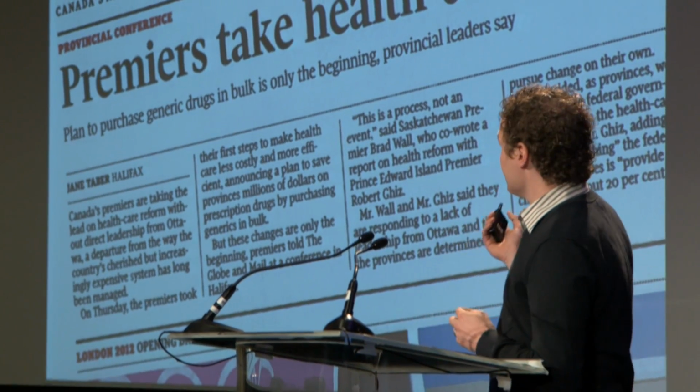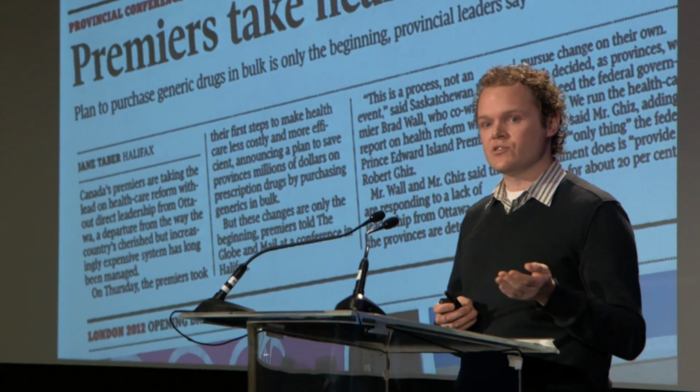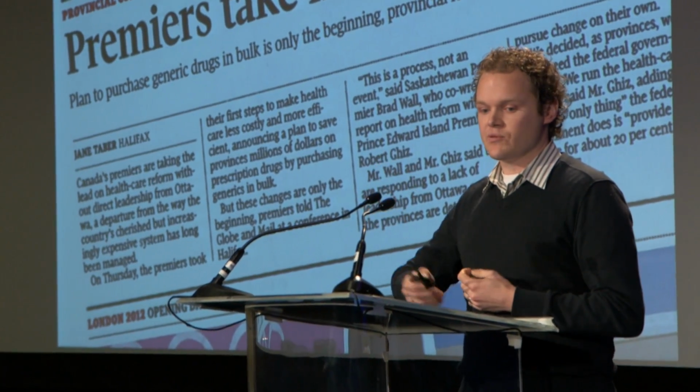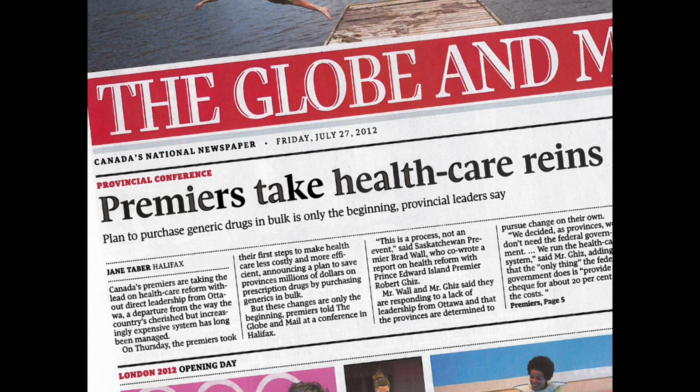This hasn't gone unnoticed, and as some people have alluded to earlier, last year the premiers agreed and the provinces worked together on a new scheme for pricing. In the Council of the Federation's original report on healthcare, this was one of the signature initiatives. You can see here the subtitle in the Globe and Mail article reporting on the announcement: the plan to purchase generic drugs in bulk. The plan that was ultimately agreed to, after about 8 months of stakeholder consultation and development through the provinces, was to price 6 drugs at 18% of the brand name price.